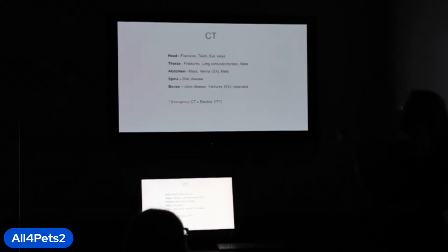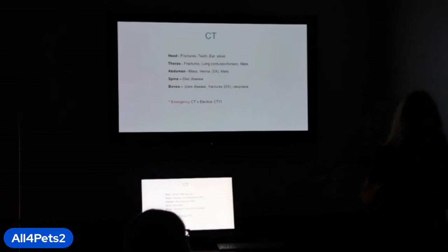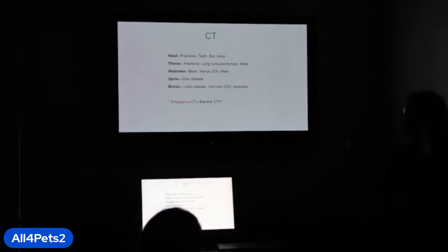Again, the thorax: lung contusions, torsions, and masses. Masses, especially the ones that we can't see in the radiographs. If you're planning to do a surgery and you have doubt, and the owner has the money to do a CT, it's amazing. Okay. The abdomen, the spine, disc disease, the bones, joints, and fractures, of course.